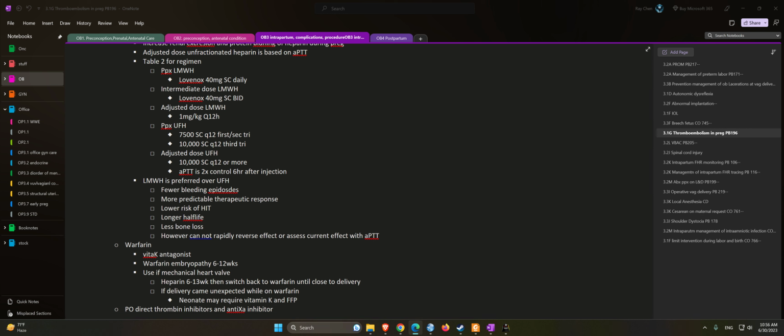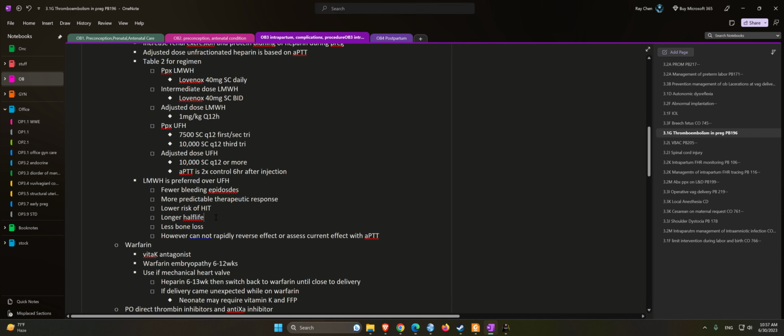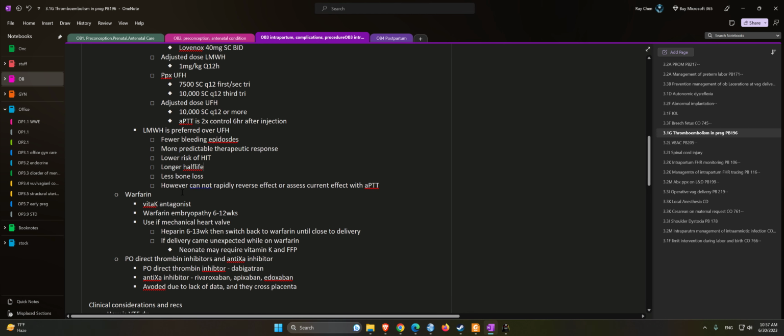Low molecular weight heparin is preferred over unfractionated heparin because there are fewer bleeding episodes, more predictable therapeutic response, lower risk of HIT, longer half-life, and less bone loss. However, you cannot rapidly reverse the effect or assess current effects with aPTT like you can with unfractionated heparin.